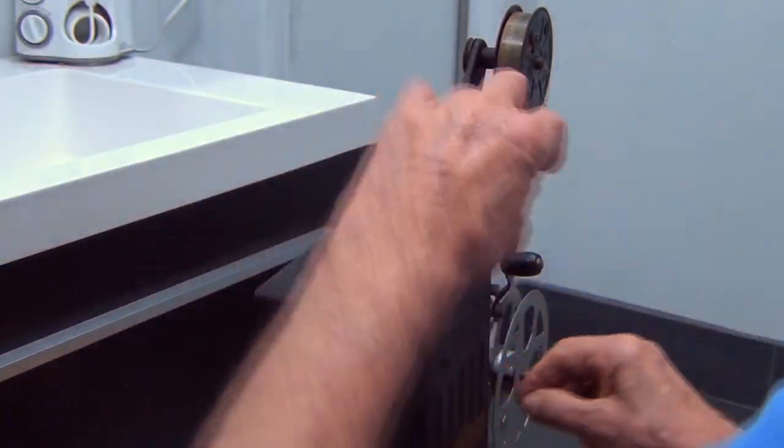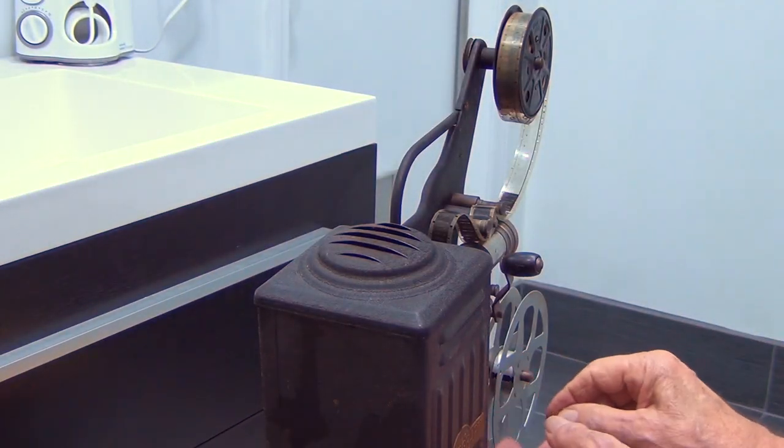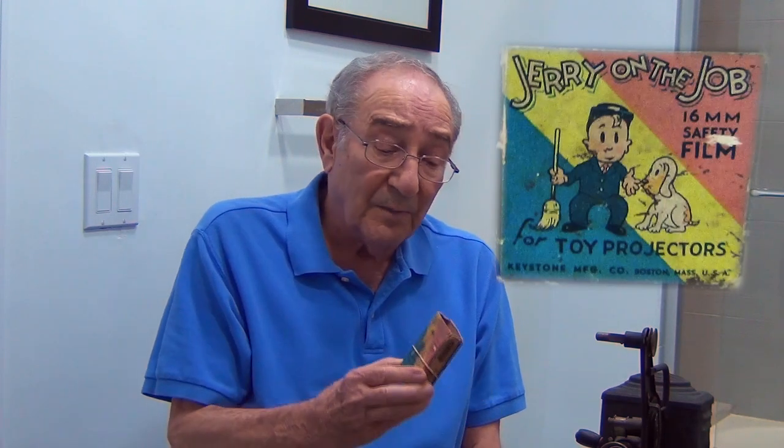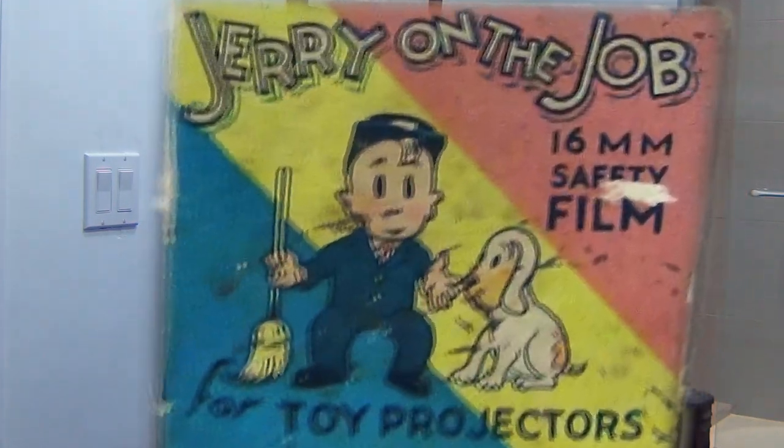But you know, I came from Massachusetts, so when I came to Florida, evidently some of the films got lost. The original ones were Mickey Mouse, but it was an early Mickey Mouse, so Mickey Mouse didn't look like he looks today. He looked a little thinner and a little different. And then they had a nature series. I have one here called Frank Buck, Bring Em Back Alive. And this one here is Jerry on the Job. It's a comedy. Maybe that's what I'm gonna show you today.